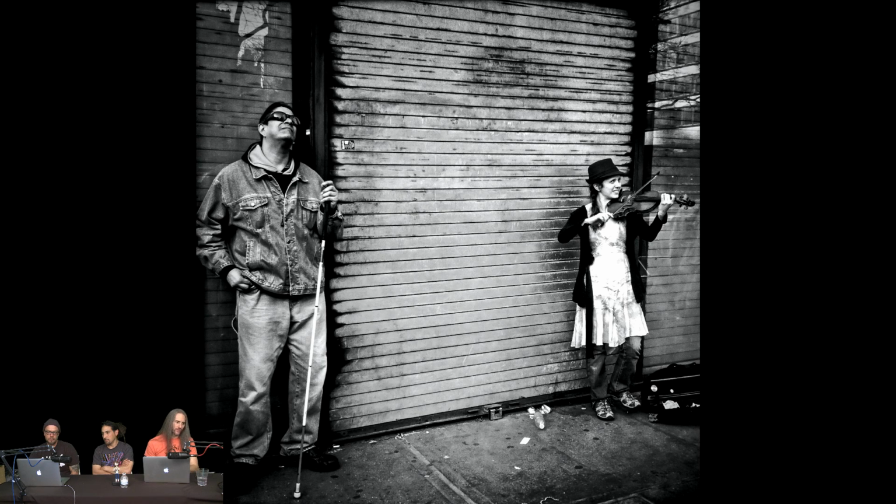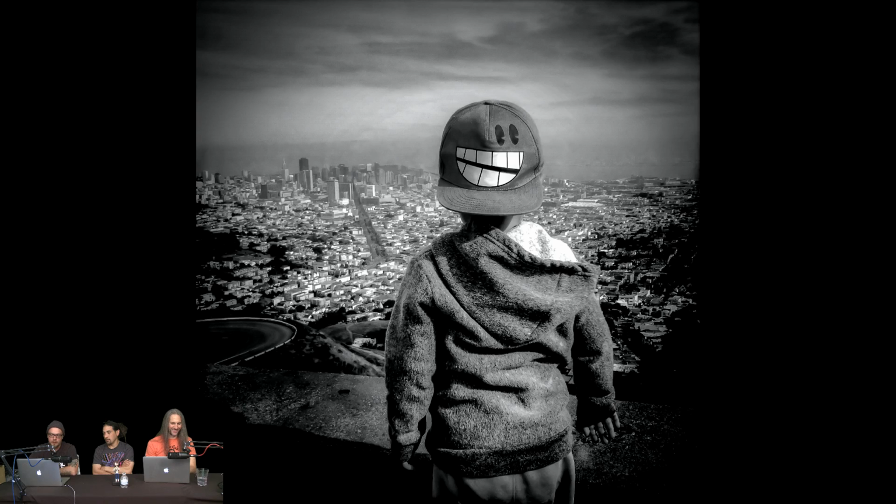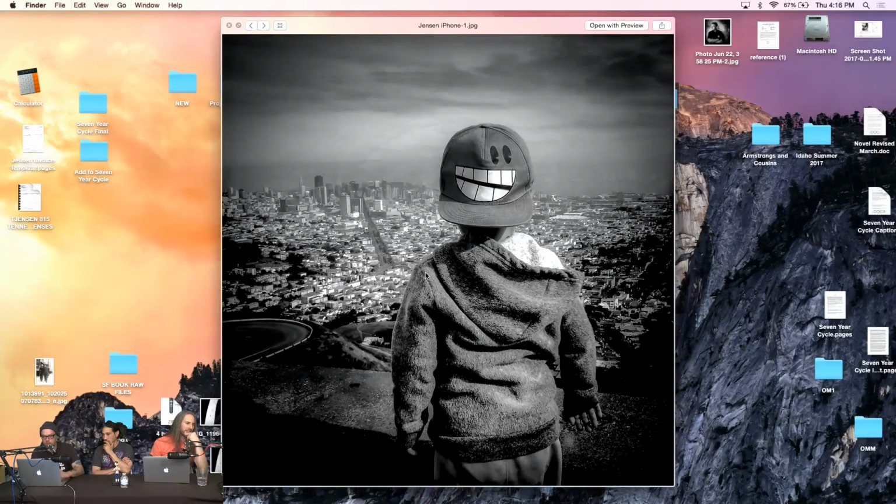And you were talking the other day about street musicians. I just love this. She's playing the fiddle here. She's giving me a very awkward look, but this guy here is really enjoying the music. So those are some mobile images that we have here. And this one too, there's something about just how expansive that view is.